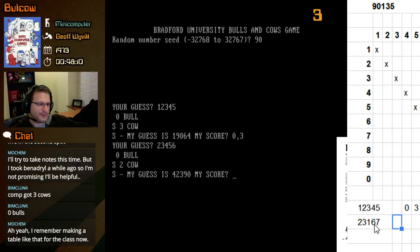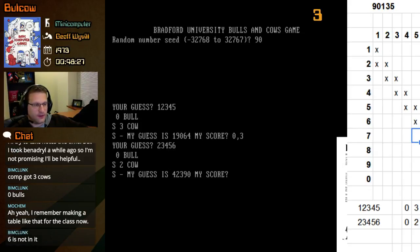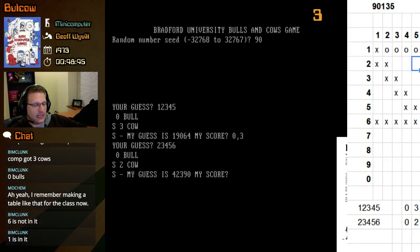0 bulls and 2 cows. Okay, so this helps us a little bit here. Okay, 3 is not second, 4 is not third. And then 6 is not there. Yeah, so we know that 6 is not in it because it didn't add, which also tells us that 1 is in there. So if we have a possibility of 1, we're going to throw that in there. So we know 1 is in the number, and we know that 6 is not in there. So for the next guess, I think we add the 1 back in.